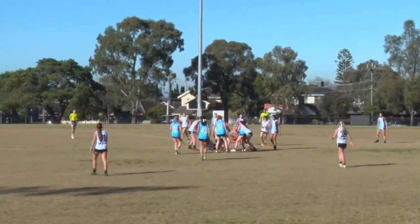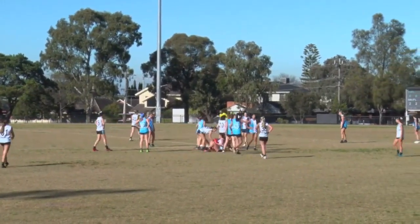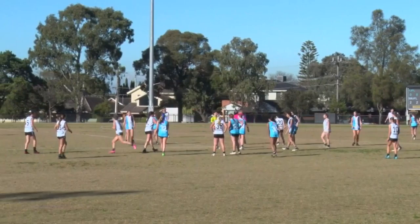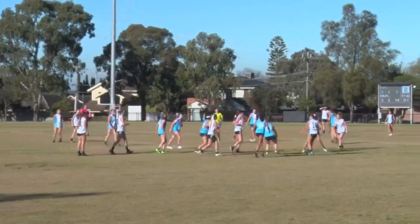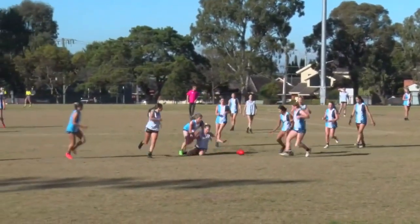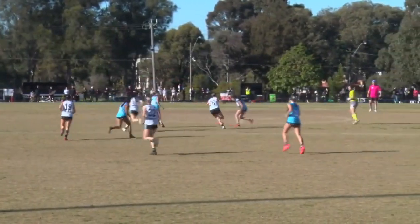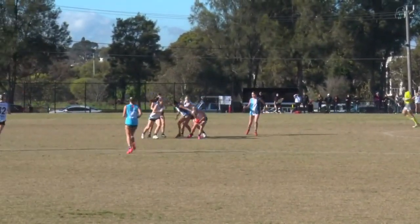A few players over the top of this one. And that one's held in. Good tackle there by Edwards. Edwards got it down. Nearly that time for Wilson. Couldn't possess the football. Kicking forward there that time is Colliver. Gets it to the middle of the ground. Running onto it there is Karula there that time.